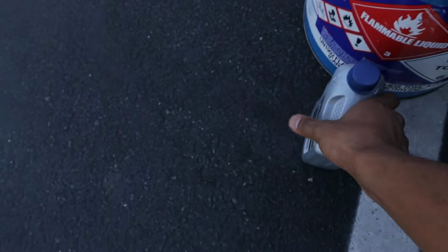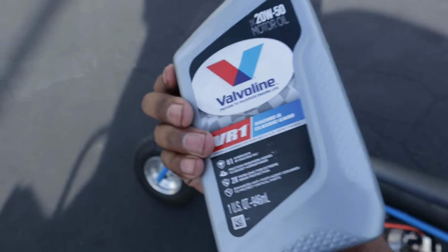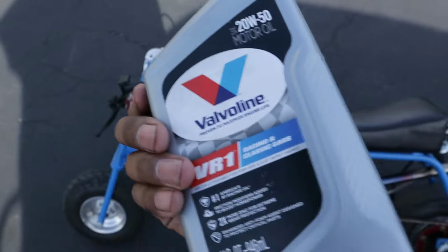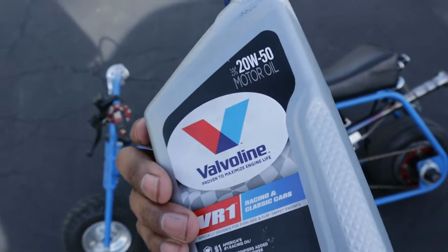But yeah, man, look, we got a fresh oil change. Shout out to my boy Phantom. He put me on to run a thicker oil because you can get more passes with it. Anything 10W30, it get milky within 2 to 3 passes. So we run this 20 weight.